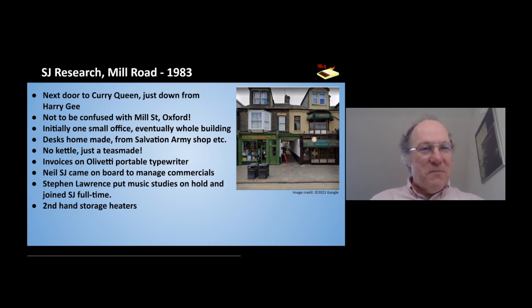The address, completely coincidentally, was somewhat amusing because we were SJ Research in Mill Road, Cambridge, and the 380Z was made by Research Machines in Mill Street, Oxford. And just a couple of times we got posts for each other mixed up over those addresses. Initially, we had one small office at the back of the building. We eventually took over the entire building from the cellar up to the top floor, apart from the shop. And the picture is Google Street View now, but the building hasn't changed much.